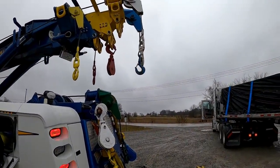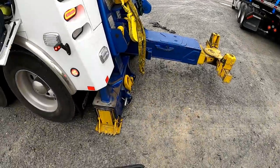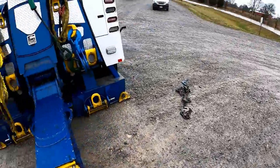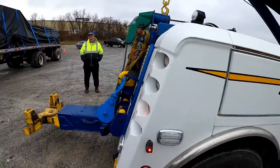What's the heaviest thing this thing can pull? It's rated at 100,000 pounds lift capacity, but it can pull a lot more than it can lift. If you can get it anchored properly, set it down and get it anchored good, it'll pull a lot more.